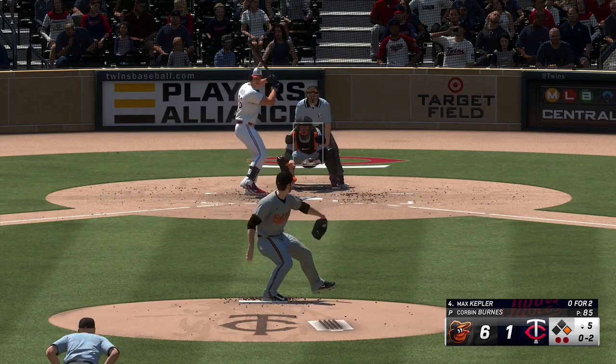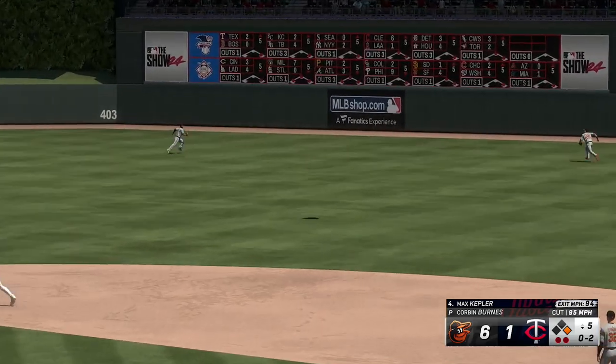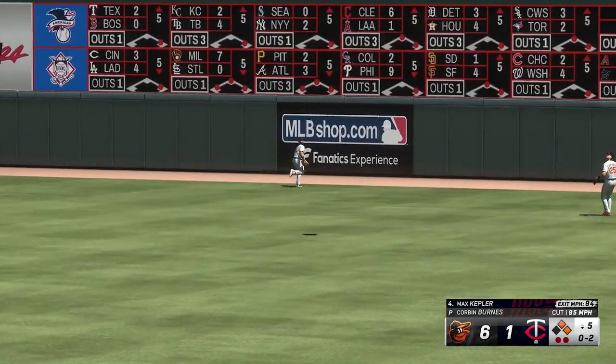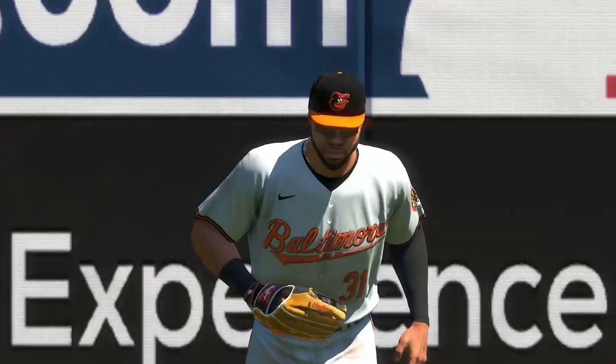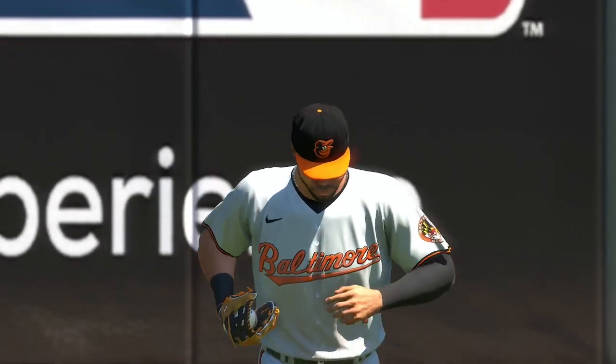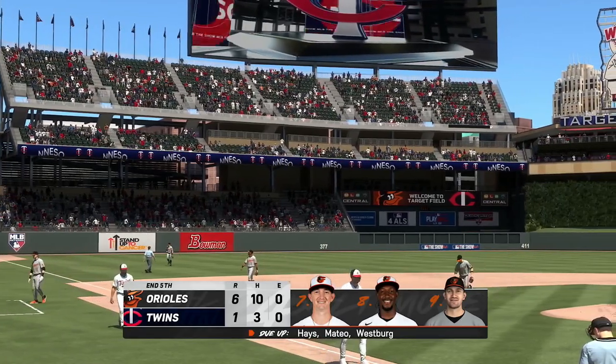There's a swing and a drive. Mullins going back on this one. Pulls it in on the warning track. One left for Minnesota. The lead remains five. It's 6-1.